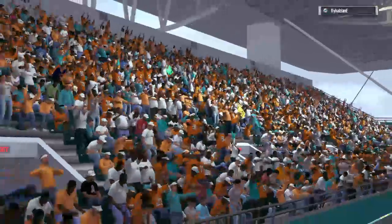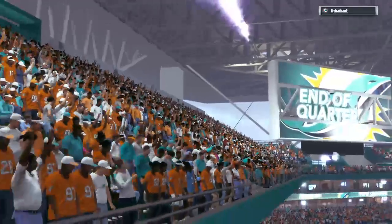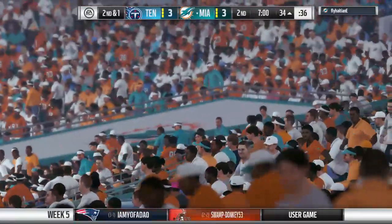Back now with Charles Davis. I'm Brandon Gaudin. Second quarter begins with the Dolphins in possession of the football. They're looking at a 2nd and short yardage to start things out.